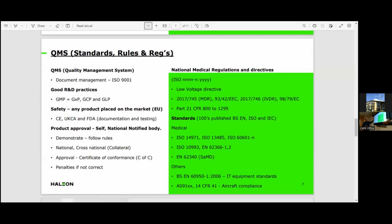There is 2017-745, that's the medical device regulations, and that's followed by 93/42/EEC, and there's 2017-746, which is the IVDR regulations as well. And in the USA, they have equivalent federal regulations, which is Part 21, CFR 800 to 1299. So they are the actual regulations. So they're the law piece.